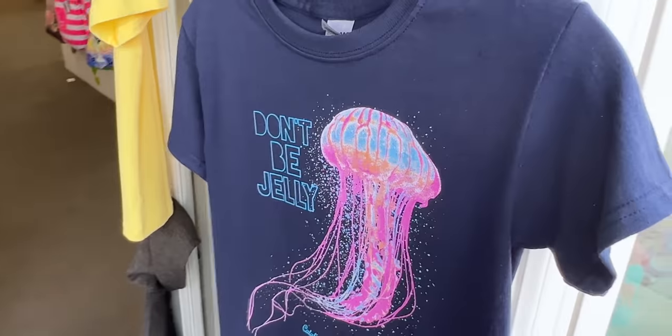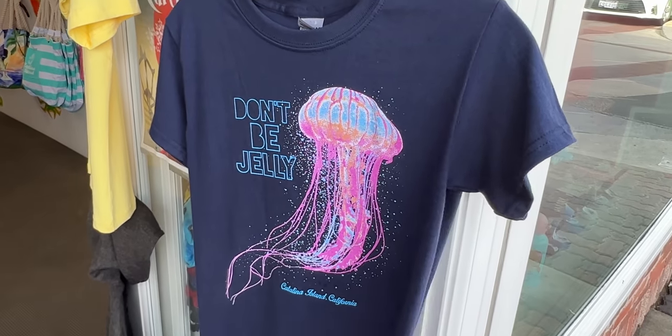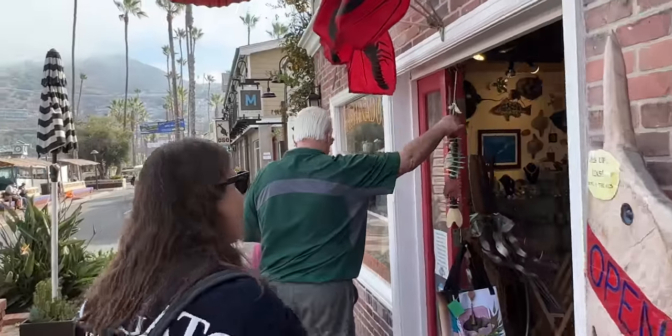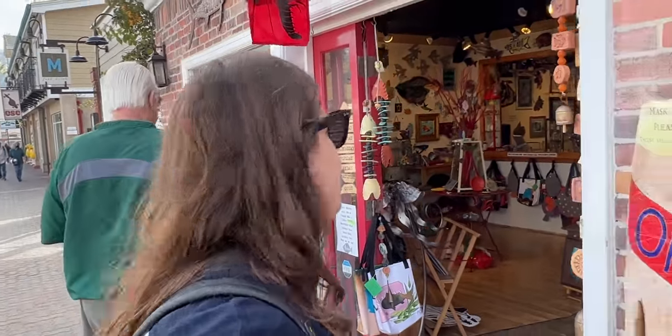This one that says, don't be jelly? Yes. For children, Peter. Yes. That is cool. Oh my God, I want to go in that. Don't be jelly, honey. Oh, look at this one. It has Catalina Island all across the shirt. Gallery dedicated to fish. Aficionado.